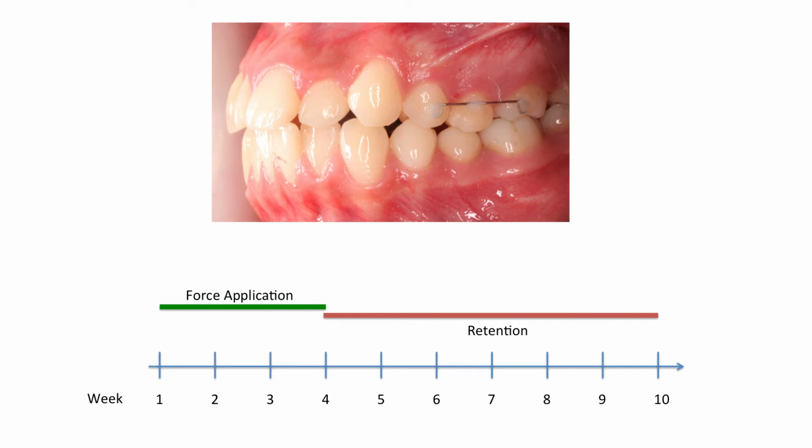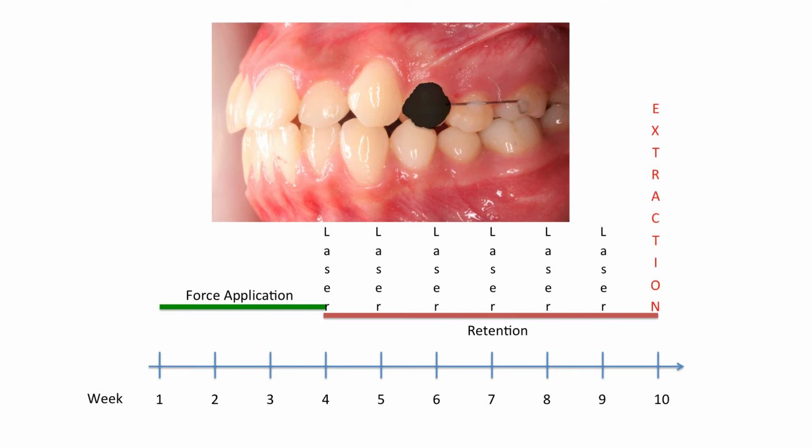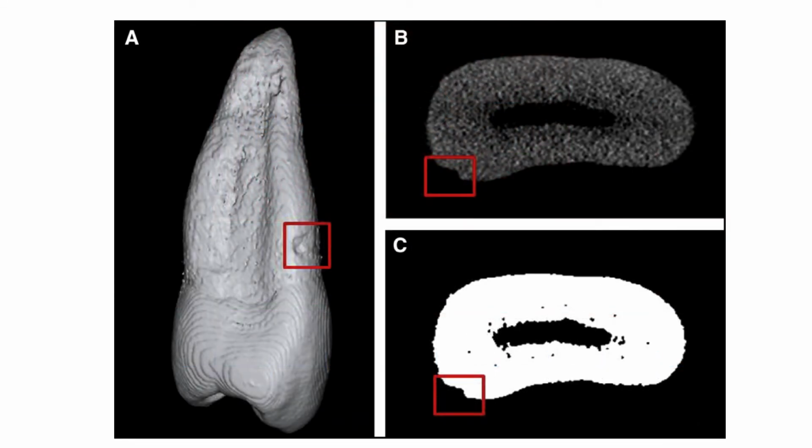This retention phase lasted 6 weeks, with the experimental side receiving a laser application of 4 points buccally and 4 points palatally. This occurred weekly for the entire retention phase. Positive control sides received a sham application with identical settings on the laser unit, except with output blocked via a sham function. At the end of the retention phase, the first premolars were extracted, scanned with micro CT, and had their resorption crater volumes measured. Blinding of patient and operator was performed at all stages during laser application and crater volume measurement.